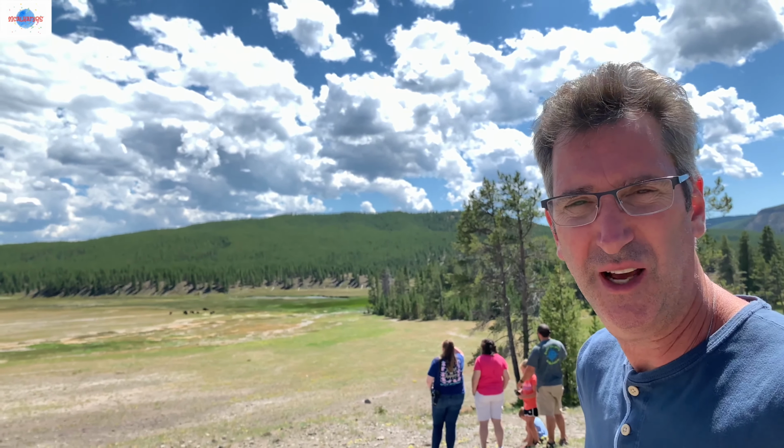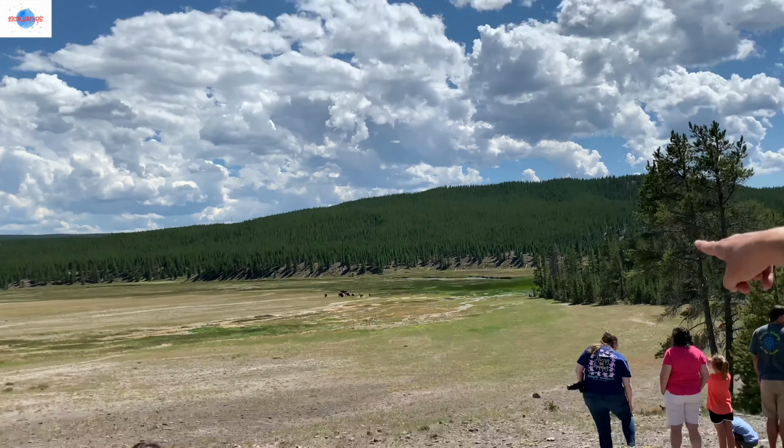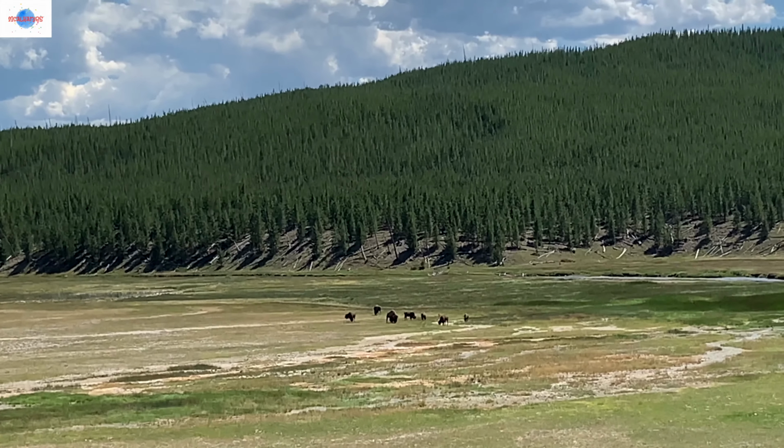All right, we're driving along the side of the road and we saw some bison right out there. But you don't want to get too close because there's a history of them.